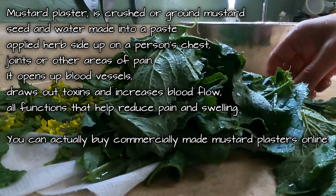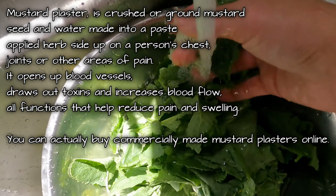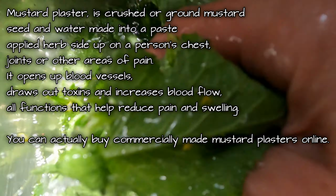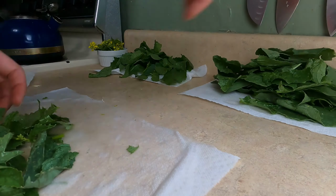Mustard plaster is crushed or ground mustard seed and water made into a paste applied herbside up on a person's chest, joints, or other areas of pain. It opens up blood vessels, drawing out toxins and increasing blood flow, all functions that help reduce pain and swelling. You can actually buy commercially made mustard plasters online.